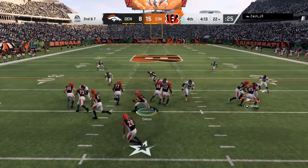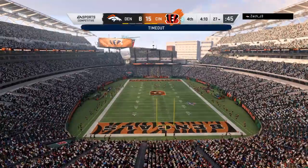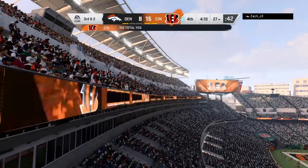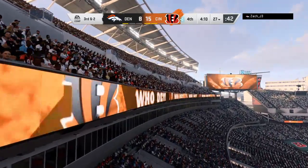They keep it on the ground. This time it's Mixon. Call it a gain of 5 there on the run, but they'll remain a yard or 2 short here with 3rd down coming up. That's what you want. Straight ahead positive gain. Just keep that clock ticking.